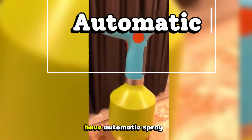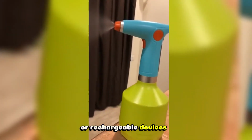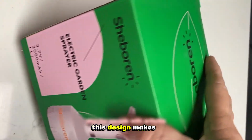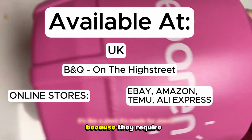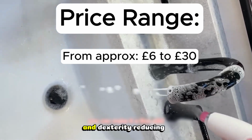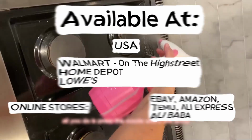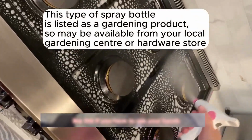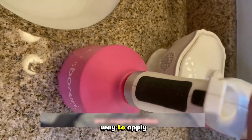First up, we have automatic spray bottles. These are battery operated or rechargeable devices that release cleaning solutions with just the press of a button, eliminating the need to repeatedly squeeze a trigger. This design makes them especially effective for seniors or people with limited mobility because they require far less hand strength and dexterity, reducing the strain on the fingers, wrists and hands. For those who have arthritis, joint pain or limited range of motion, automatic spray bottles offer a much easier and more comfortable way to apply cleaning solutions.